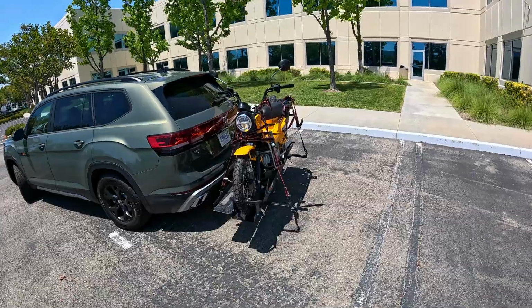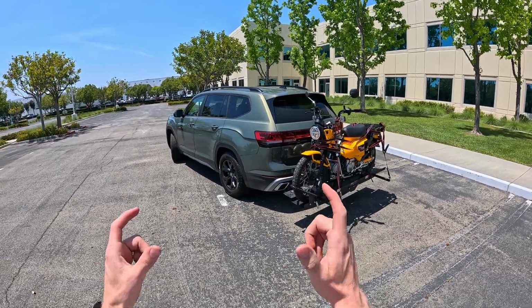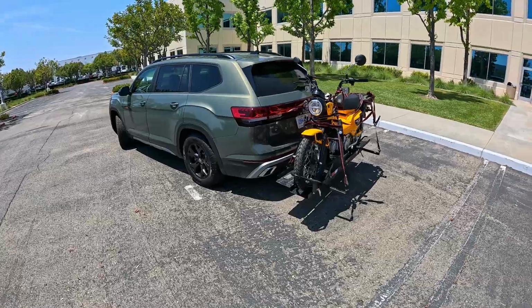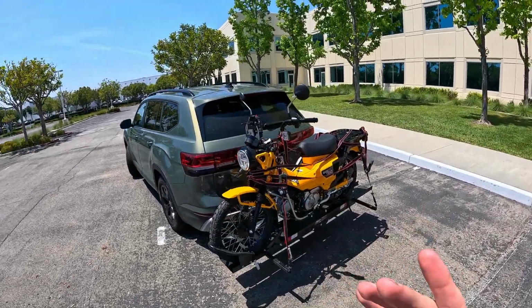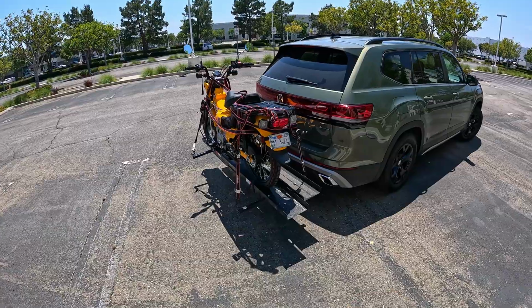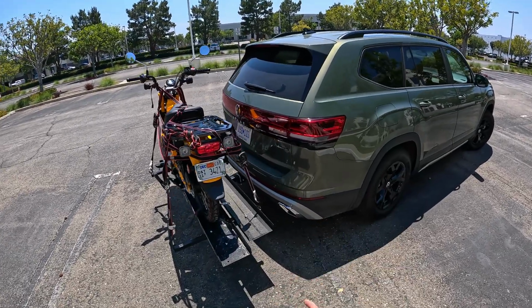So let's get a little bit to one of the elephants in the room here. Why do I have a motorcycle on the back of this Atlas? Well, one of the cool things about this Atlas is even with its 2-liter turbocharged engine and its 8-speed automatic transmission, you get a 5,000 pound tow rating on here. And why I left this on here is to point out that most people don't purchase an SUV like this necessarily to tow 5,000 pounds, but what the 5,000 pound tow rating gets you is a hitch receiver that's rated at up to 500 pounds.